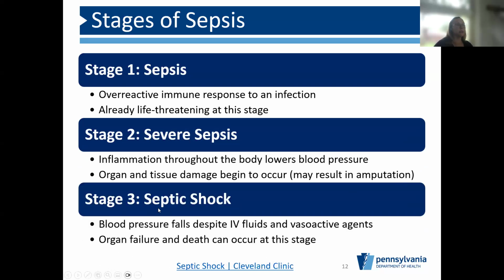And then stage 3, and this is what we think of with septic shock. So the patient's been transferred to acute care. They've been getting IV fluids and other medications that they may need. We've done everything, but they're still experiencing organ failure, and death may still occur at this point. So basically, they're non-responsive to treatment, the sepsis has evolved past to stage 3, which is that shock.